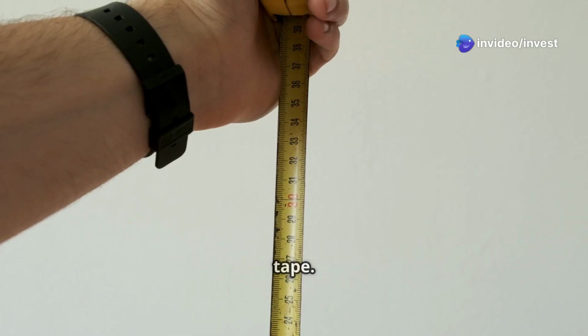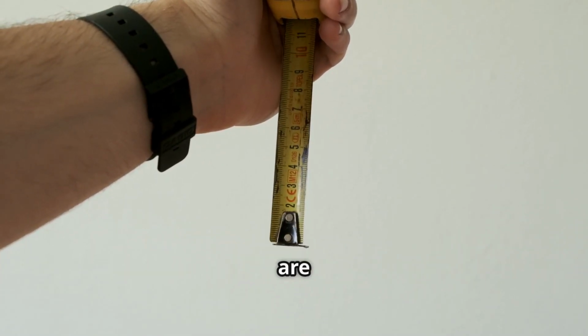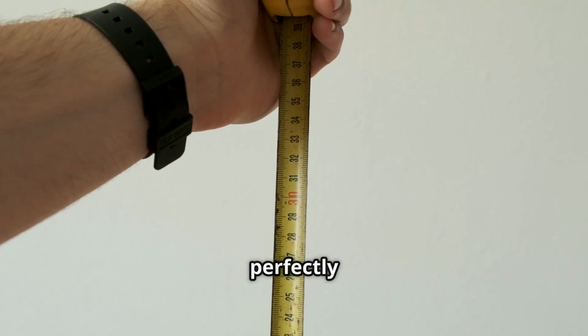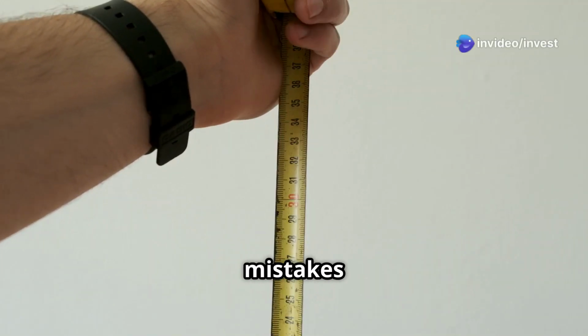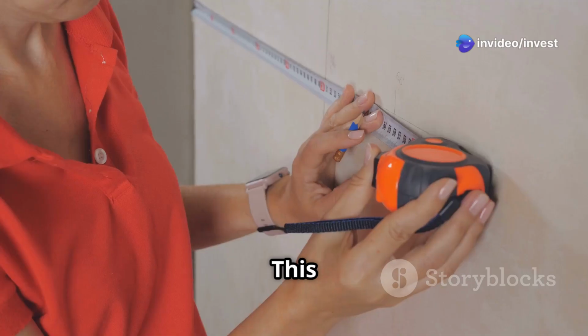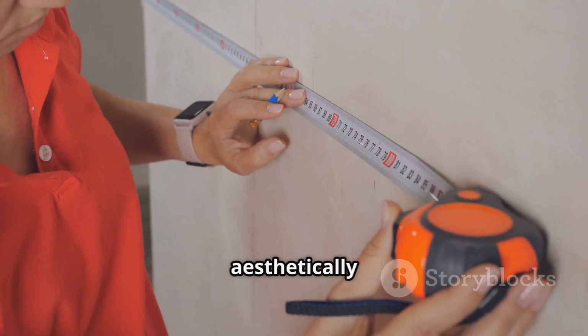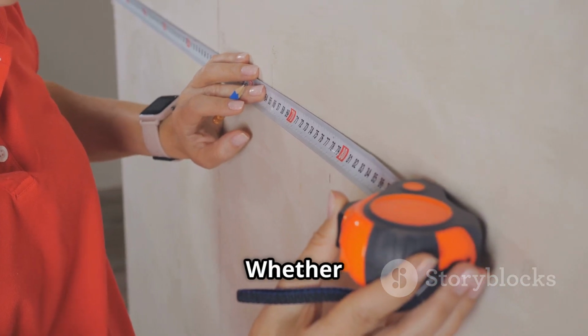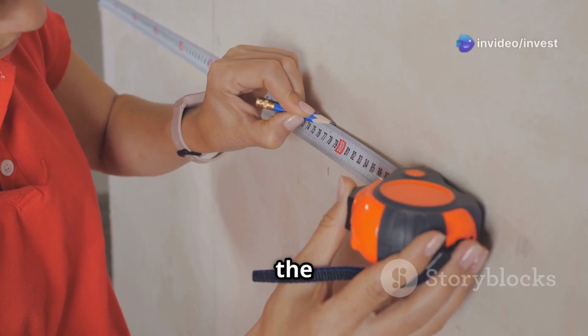Then you'll need a measuring tape. This is another indispensable tool for any project. Accurate measurements are crucial for ensuring that everything fits perfectly and looks great. A good measuring tape will help you avoid mistakes and save time in the long run. This will help us with spacing. Proper spacing is key to achieving a balanced and aesthetically pleasing result. Whether you're hanging multiple pictures or installing shelves, a measuring tape will help you get the spacing just right.